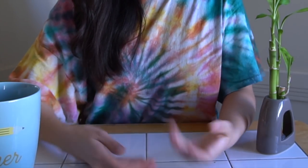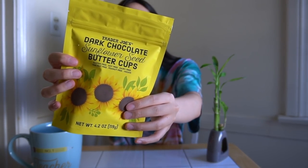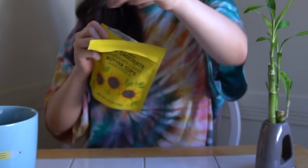It is getting messy over here. Dark chocolate sunflower seed butter cups. I like chocolate. I like sunflower seed butter, so I'm gonna give this a try. Oh, dark chocolate. Oops, I didn't notice that part. Oh gosh. Ow. It's just like a Reese's peanut butter cup.